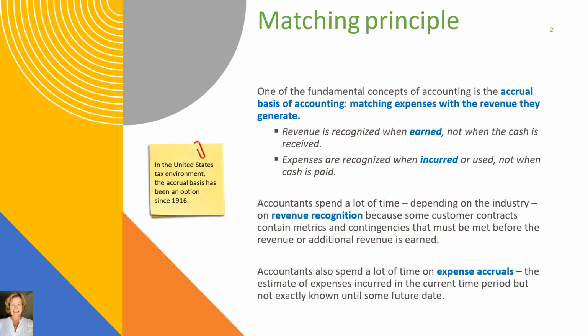However, if cash is not collected immediately, revenue is recognized when the sale is complete. A sale is complete when title to the goods passes to the customer or when the service is provided. For sales on account, revenue is recognized when the sale occurs, even though the cash is not collected immediately. Revenue recognition is a very complex topic in many industries. For instance, this is subscription revenue in the software industry.